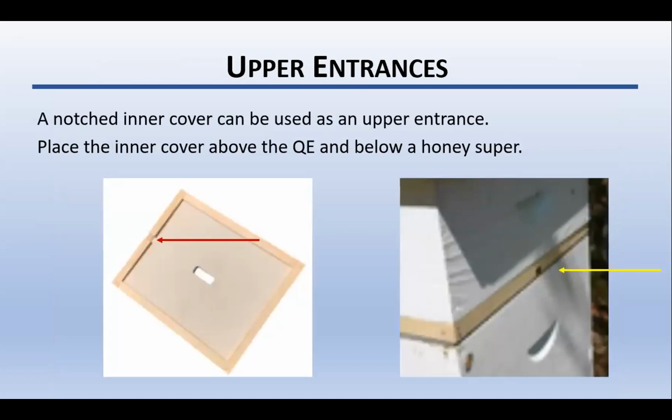So when it comes to upper entrances, Sherry in the May magazine just covered using a notched inner cover, which can be used as an upper entrance. And you just place the inner cover above the queen excluder and below the honey super. Not all inner covers have notches though, so check yours before you just assume you can use that as your entrance.